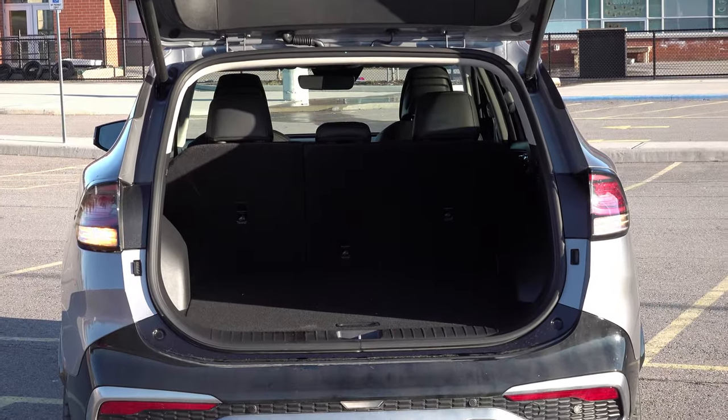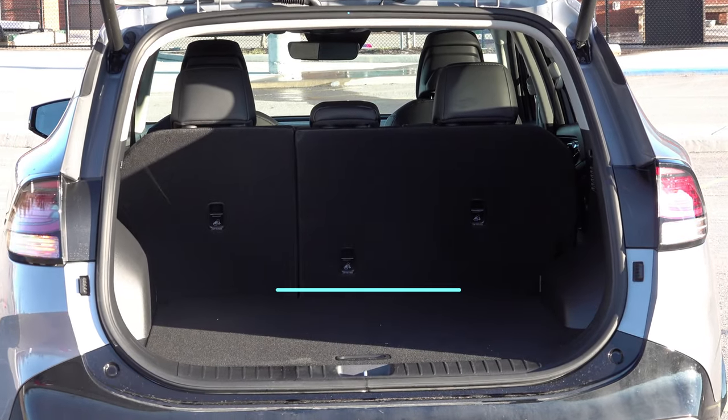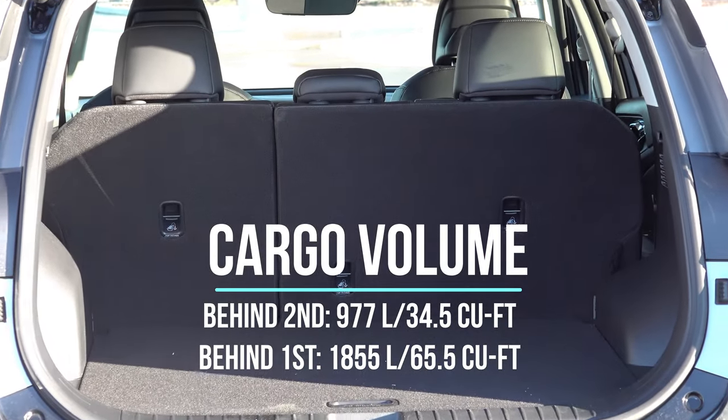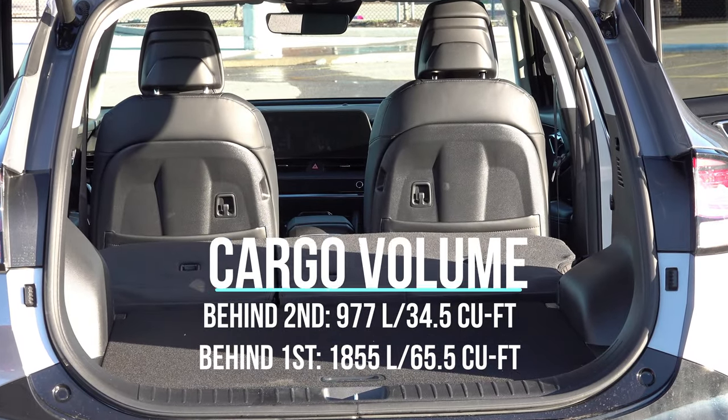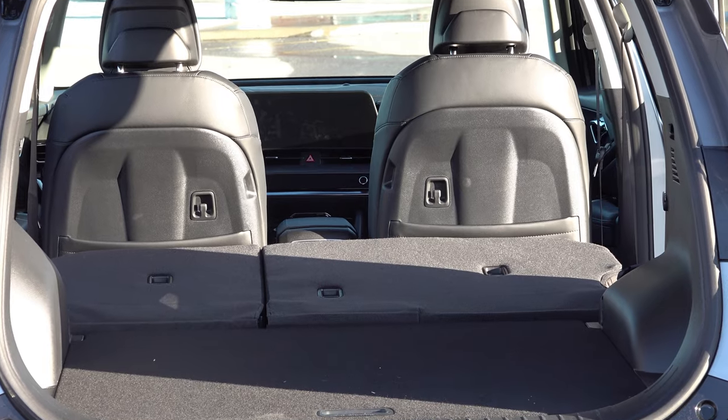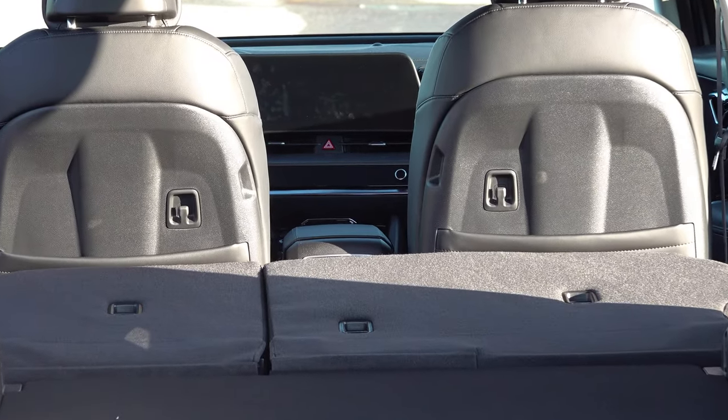The cargo area behind the second row is 977 liters. And if you put the second row down, you will get 1,855 liters of cargo space, which is a pretty good amount of space.